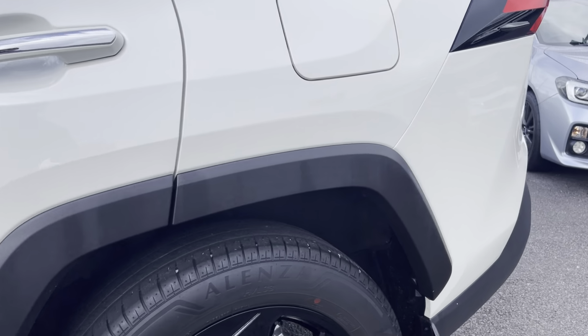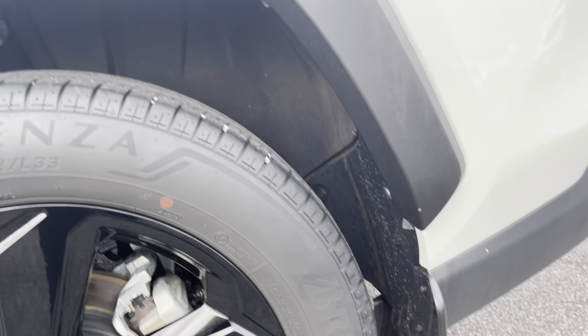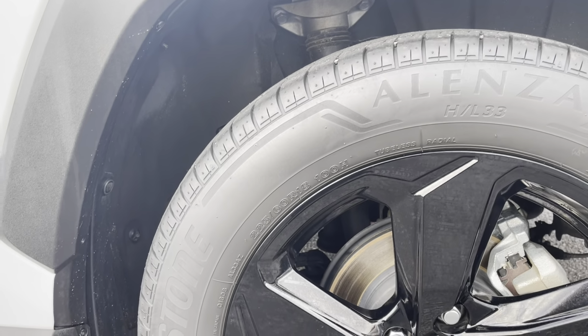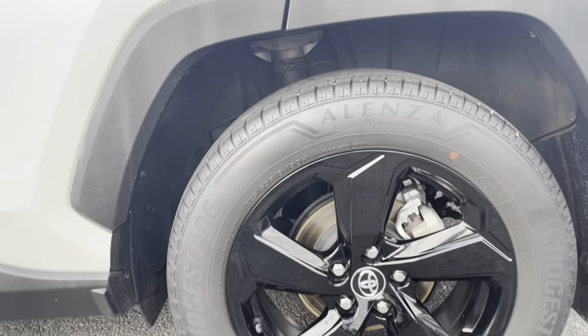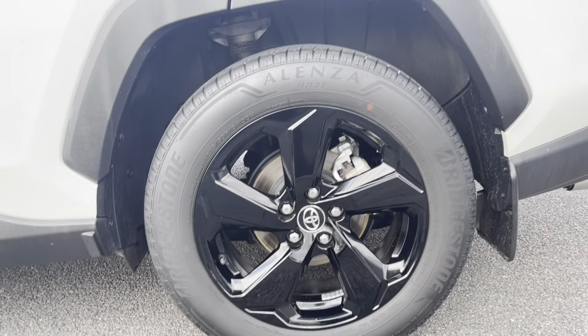And having a look at the rear part as well. So around the wheel arch, looking at the tires, has plenty of tread on those tires, and just the rims itself, you can see there's no gutter rash on that.